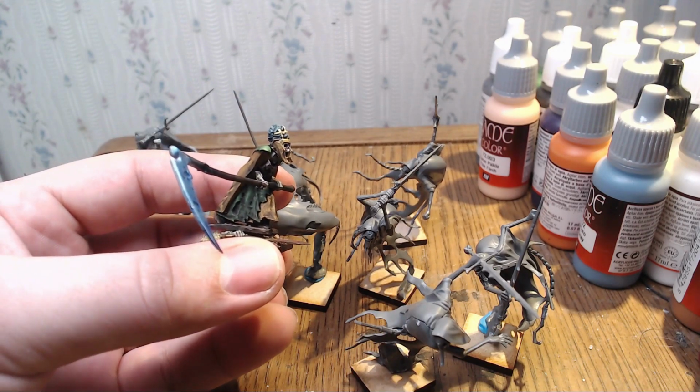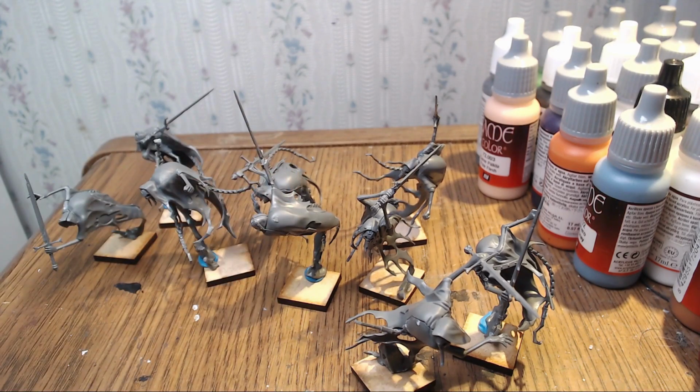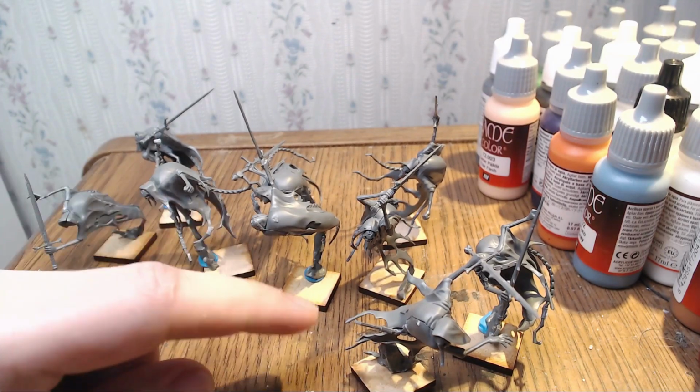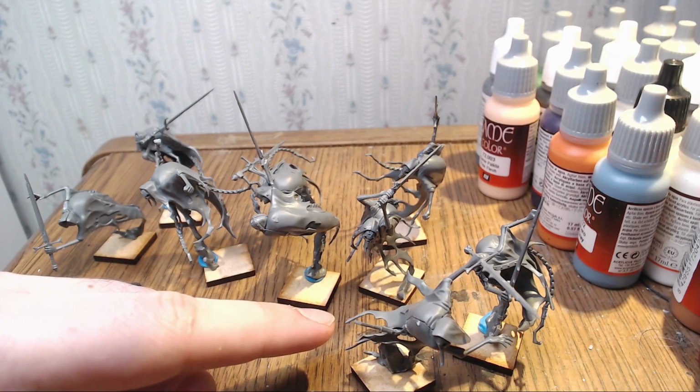I mean, they're no longer a modeling company. They're now a gaming company with models that pertain to the game and are priced to the power level of the models in that game. So I very much doubt, unless I'm buying more skeleton parts or anything else, I will never be buying this kind of shit from them ever again.